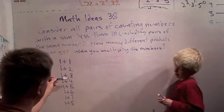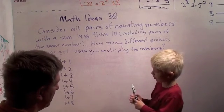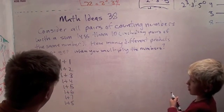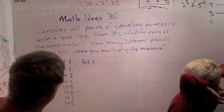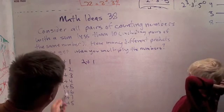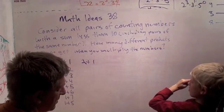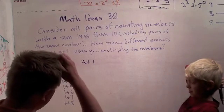1 and 1, 1 and 2, 1 and 3. What pairs should we look for next, do you think? Probably the 2 pairs. Okay, what's the first 2 pair? 2 plus 2. 2 plus 1. Now, interesting. We already have a 2 plus 1. It's just 1 plus 2. So should we think of those as being the same? Yeah, probably. In this case we probably should, although it doesn't matter too much.